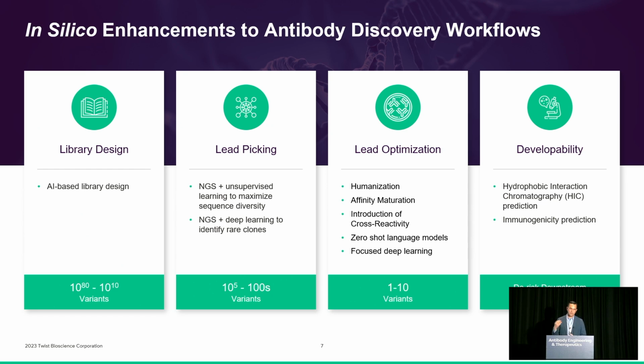Finally, thirdly, on the humanization side, we're doing a lot of work as well to use AI and machine learning to help us with creating rapid pipelines for humanization. I'm also really excited about how we're using language models, both zero-shot and few-shot models, to help us come up with variants of specific sequences. And this is really allowing us to rapidly move forward in optimization processes and not be so reliant on library-based approaches.